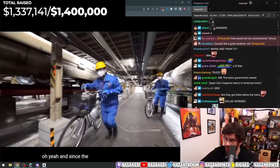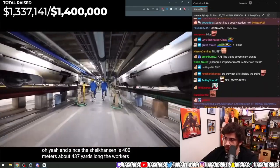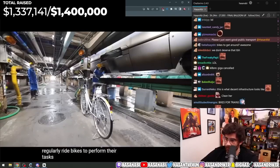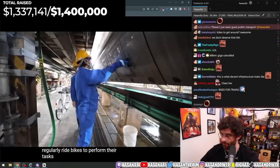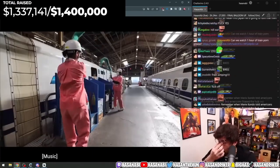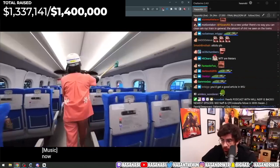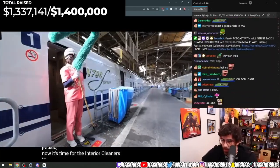Oh yeah, and since the Shinkansen is 400 meters, about 437 yards long, the workers regularly ride bikes to perform their tasks. Now it's time for the interior cleaners to get to work.